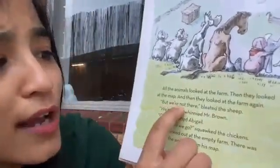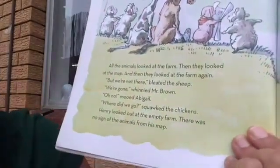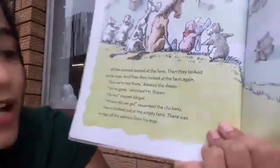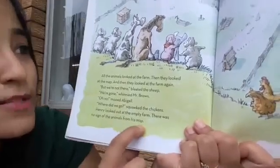"But we're not there," pleaded the sheep. "We're gone," whinnied Mr. Brown. "Oh no," moaned Abigail. "Where did we go?" squawked the chickens. Henry looked at the empty farm. There was no sign of animals from his map.